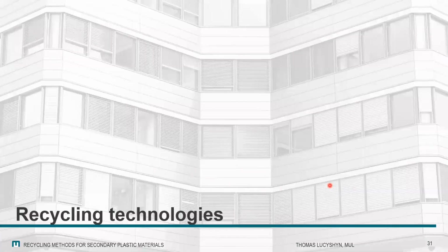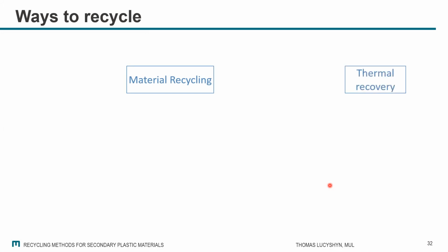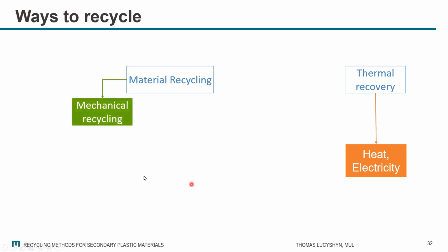So after this quite lengthy introduction, I would now go to more technical topics, really going into recycling technologies. So basically, we have different ways to recycle materials. We are starting from what we heard in the last presentation yesterday from Stephen de Meester. They are doing a lot of separating, cleaning and everything, and then we get some material. And which options do we have there? On one hand, we can use it for material recycling, and on the other hand, we have the option of thermal recovery. Thermal recovery is quite obvious in what it means: we are incinerating the material, and what we get from it is heat, or we can also produce electricity from that. On the material side, we can distinguish between mechanical recycling and chemical recycling.